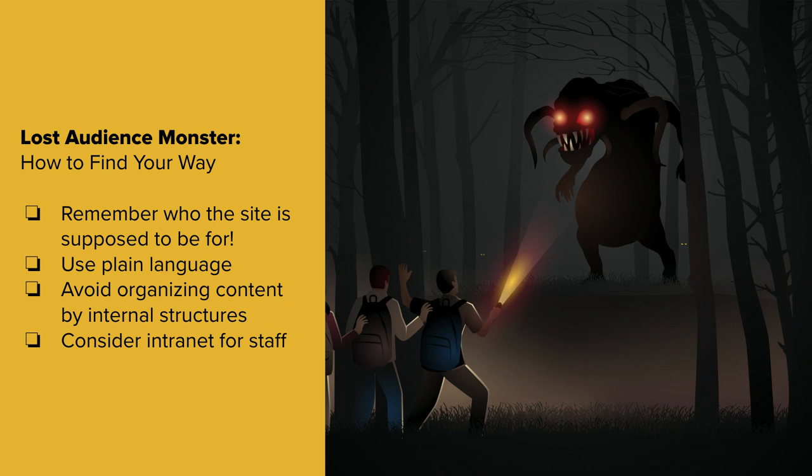All right, so taming the lost audience monster: remembering who your site is for in the first place, what their goals are, and revisit this periodically because that can change. It often does change. Maybe there's different people on your team now that weren't there when those initial decisions were made, and they lose sight of why the site is the way it is, and so they feel free to change it. Change is okay, but have that documentation perhaps, and revisit it periodically to remember what your audience is looking for. Look at things like analytics, use plain language, and avoid organizing content by your internal departments, thinking more in terms of what your audience needs.